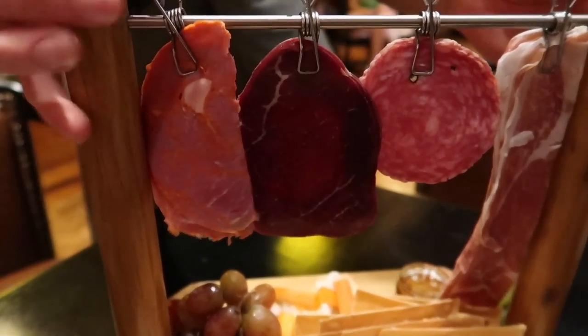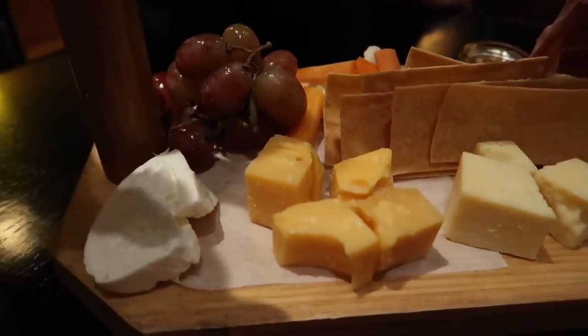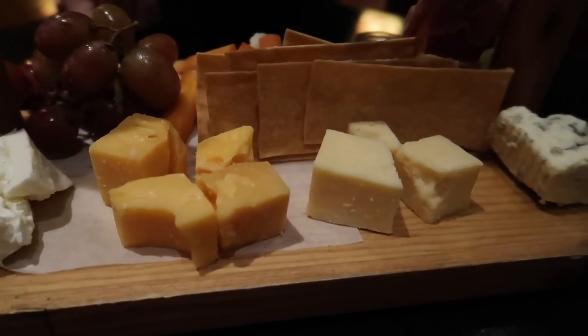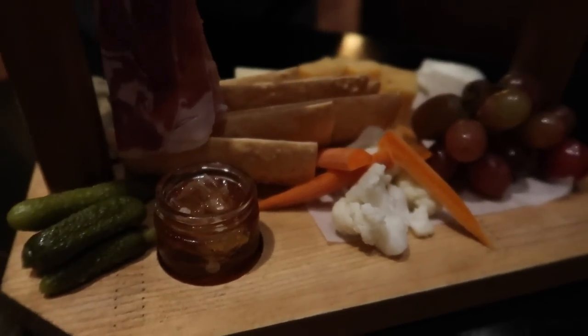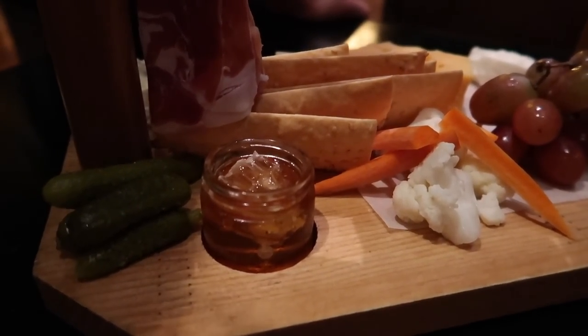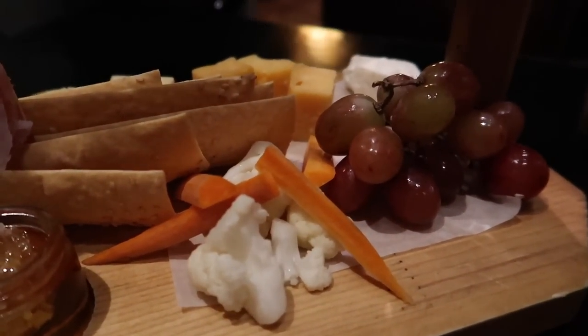We have capicola, bresaola, that's a beef, salami, prosciutto, burrata, and it's a pasteurized cow's milk. We have a sweetened honey cow's milk cheese. Then we have an aged blue cheese. Wow, there's so much. Our little gherkin pickles, honey off the comb, and it's a little bit chewy. Ooh. Pickled cauliflower, grapes, and then lavash.